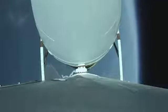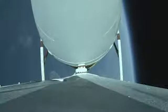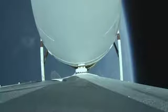Now passing 2 minutes, 42 seconds in. The Delta 4 rocket now is half of what it weighed at launch, burning propellant at a rate of almost 5,000 pounds per second. 2 minutes, 55 seconds in. Vehicle body rates continue to look good.